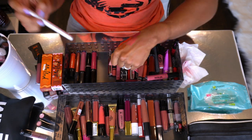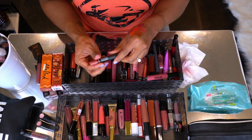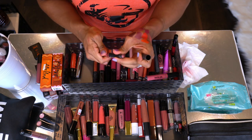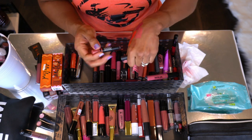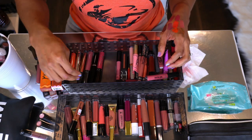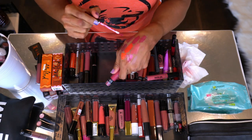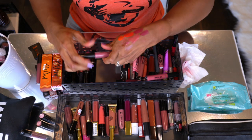No. No. Fenty. Oh, you gotta sharpen this. I don't want it. Nah, I don't want it. Stila Patina.